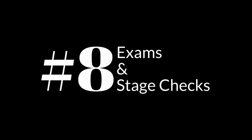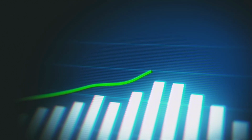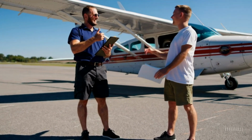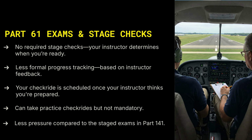Number 8, exams and stage checks. Under Part 61, you are not required to undergo any stage checks. Your flight instructor determines when you're ready to move on to the next lesson. So this results in less formal progress tracking based entirely upon instructor feedback. In fact, your check ride is scheduled once your instructor deems that you are ready and prepared. Under Part 61, you can take practice check rides as many times as you want, but these are not mandatory because they are not part of a structured curriculum. Hence, there is less pressure compared to the staged exams that are required under Part 141.